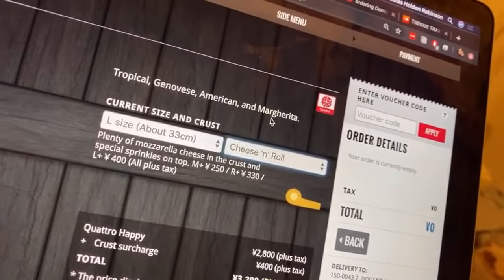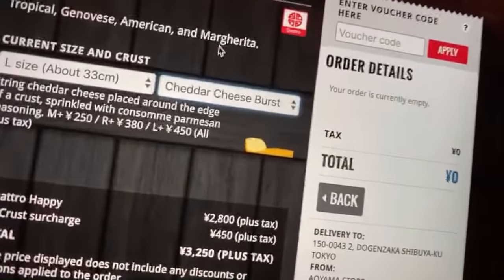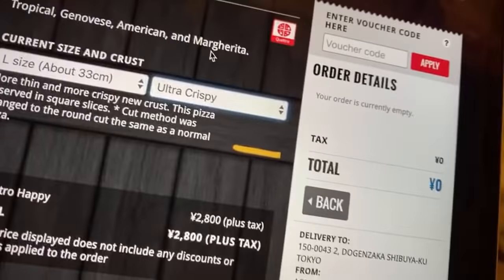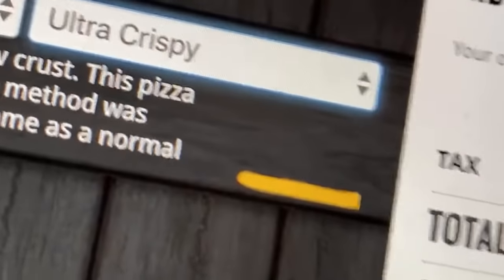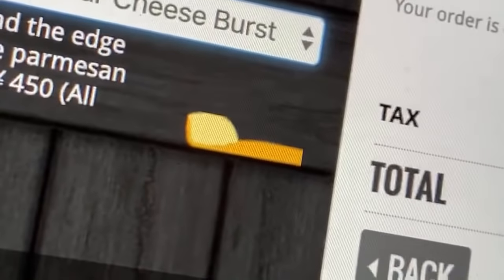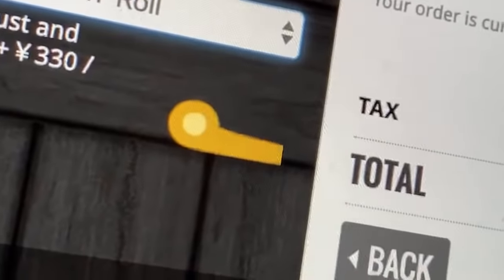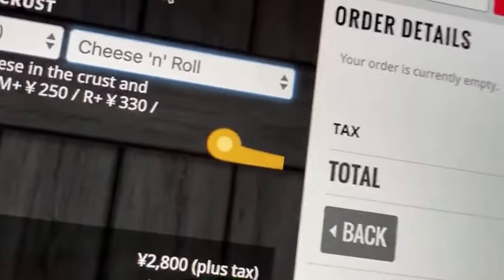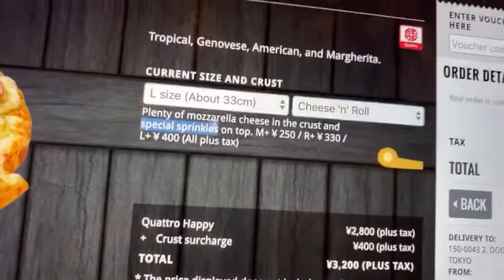We got cheese and roll. Plenty of mozzarella. Oh, wait, we've got a cross section. I'm noticing now that we've got a vertical slice, no pun intended. We've got a cross section of the pie here. So that's what the cheese burst looks like. But then cheese and roll is actually more of a traditional stuffed crust, is what it seems like. And also, you'll note, they put special sprinkles on top.